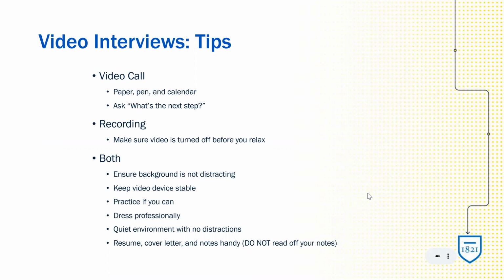Dress professionally. I know some people say if it's a video interview, you just dress professionally from the top half of your outfit, but I would recommend just wearing an interview outfit, the entire wardrobe. It just puts you in the right mindset. It gets you thinking in that professional way, and it just makes sure that you're suited up for this opportunity.